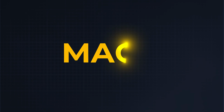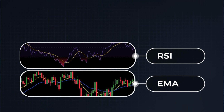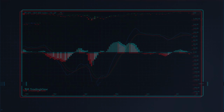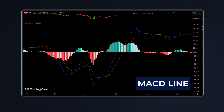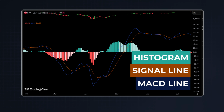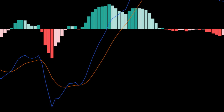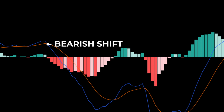Finally, we have MACD, Moving Average Convergence Divergence. If EMA tells you the trend and RSI tells you momentum, MACD is like a confirmation tool that combines both. MACD consists of two lines, the MACD line and the signal line, plus a histogram. When the MACD line crosses above the signal line, that's often a bullish momentum shift. When it crosses below, it signals a bearish shift.